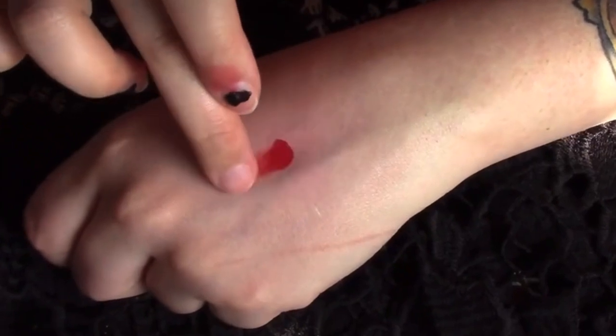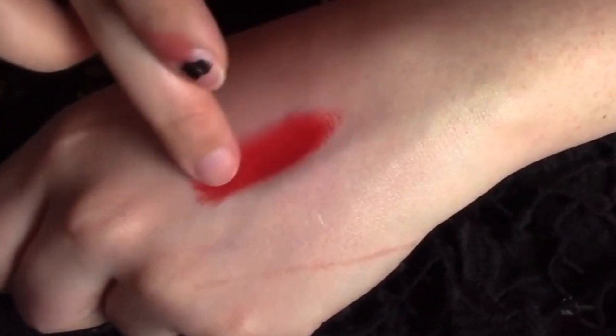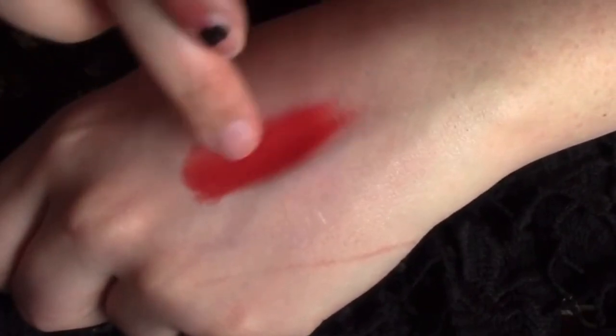Now, this first liner favorite right here is actually another one of those products that's been a staple of mine for many years, and it is the Inglot gel liner in the shade number 79. I absolutely love this freaking gel liner, and I actually really love the Inglot gel liners period. I find that they last very, very well, and they come in a wide range of colors as well, but the red, it is beautiful. I freaking love this color.